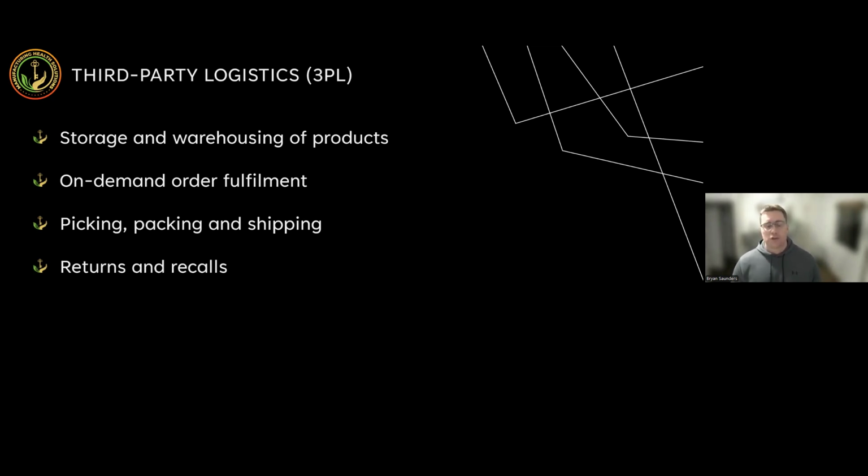So you store that inventory, and then every time your clients pull in an order, you're going to do the fulfillment yourself. And that literally looks like you wrapping that thing in the appropriate packaging, putting on the labels and sending it off. Alternatively, you can engage a third-party logistics provider like us.